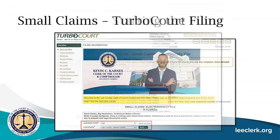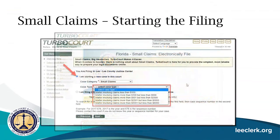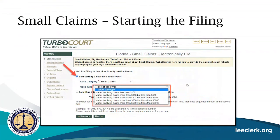So we're going to go ahead and go over how to electronically file your case. If you access our website at leeclerk.org/small claims, on the right-hand side, you'll see an icon for Turbo Court. Once you click on that, it'll take you to a completely different site for Turbo Court, and you will go ahead and click on Small Claims Electronically File. Here you will choose what jurisdiction or county you're wanting to open your small claims case in. Of course, we're going to go ahead and choose Lee County. And this will walk you through all of the various steps.